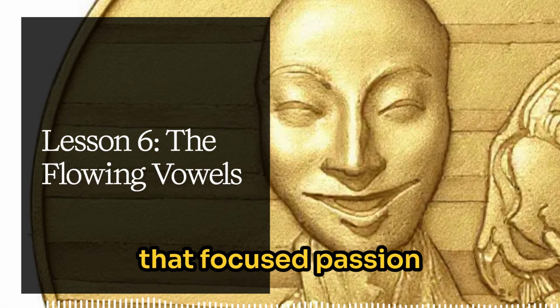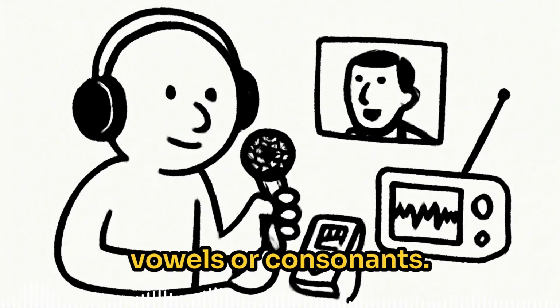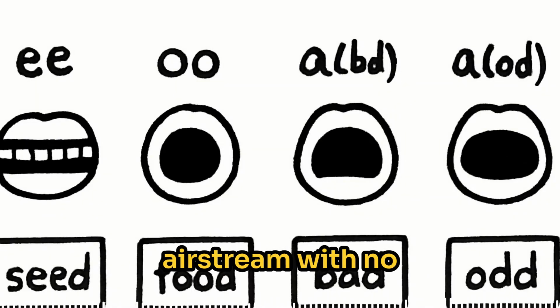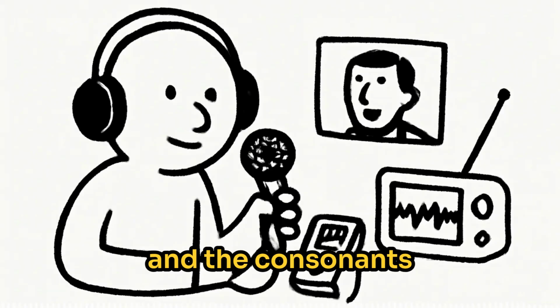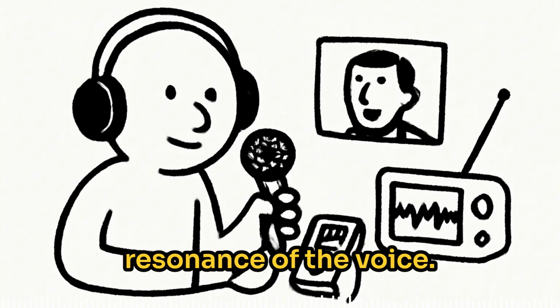That focused passion will bring about Lesson 6, the flowing vowels. The sounds of speech are classified as either vowels or consonants. The difference is simple. The vowels are sounds that flow out of the airstream with no interference from the organs of articulation, and the consonants are obstructed sounds. Because of this, the vowel sounds carry the tone and resonance of the voice.